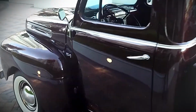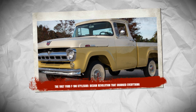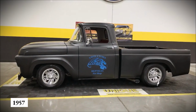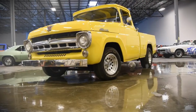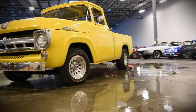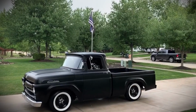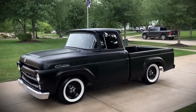1948 F1. The 1957 Ford F100 Styleside, design revolution that changed everything. By 1957, Ford understood something crucial. The gap between the cab and bed on pickup trucks wasn't just an aesthetic eyesore, it was a trap for dirt, mud, snow, and corrosive road salt. Their solution would transform pickup truck design forever and force every competitor to follow suit.